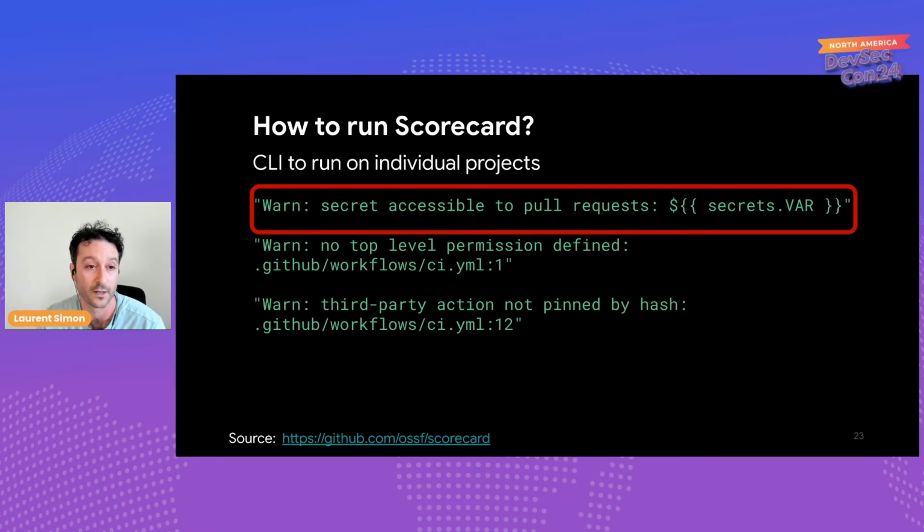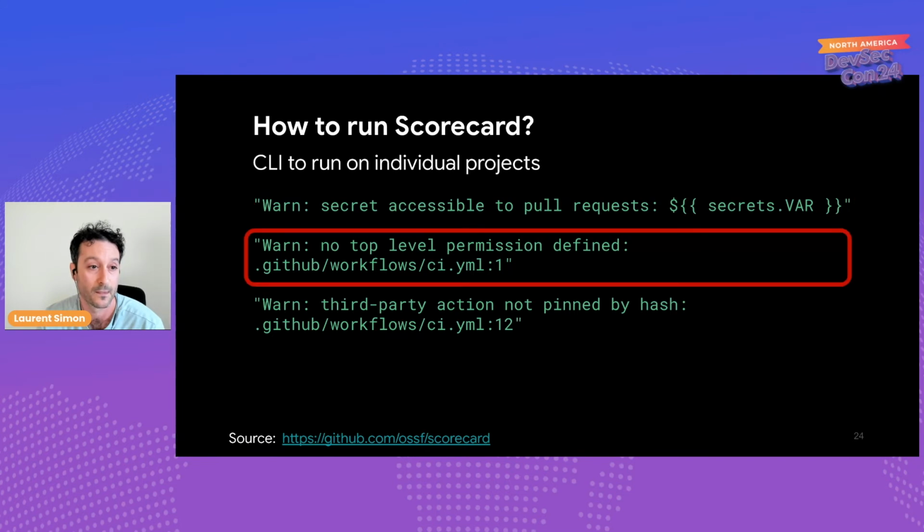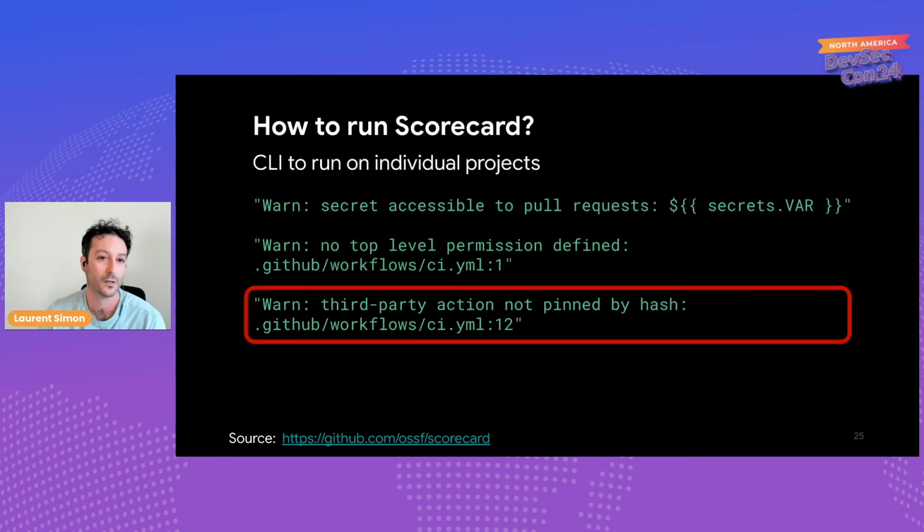For example, the top warning indicates that the project exposes a secret to untrusted pull request. The second warning indicates that the project uses the default CI permission, which include the ability to push code directly to the repository, which is really dangerous. And this last warning indicates that the project does not declare its dependencies in an immutable way. So if the dependency is later compromised and becomes malicious, your project would automatically download this malicious dependency, and it could compromise the project or a binary that you've compiled. This happened recently with the npm caller package attack.